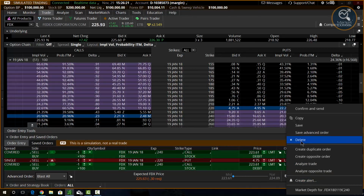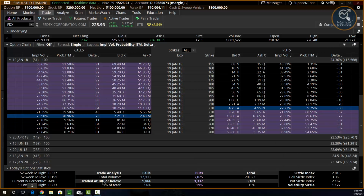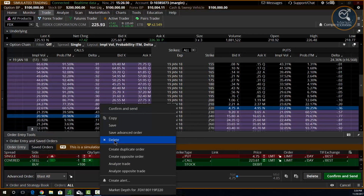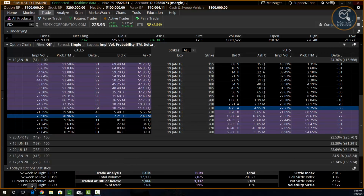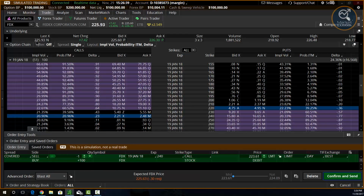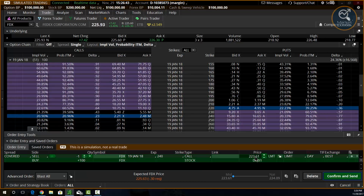Here, I'll get rid of these. Delete. Did I just get rid of all of them? I didn't. And we'll delete this one. So I'm buying 100 shares of the stock, and I'm selling one call. So basically, I've reduced my cost basis from 225.93 to 223.61. So I've improved my odds of success.